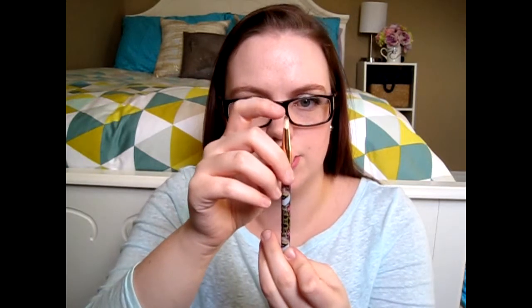But the brush, I find the actual bristles are kind of fraying at the edges, so it's not a really precise point. So for that reason, I don't find it overly effective. Sometimes if I want to deepen the outer corner of my eyeshadow, I'll go in with a darker color with this, but I can't really use it precisely for under my eyes, and it's not the softest brush ever. It's kind of harsh. So it's okay, but I wasn't overly thrilled by it.